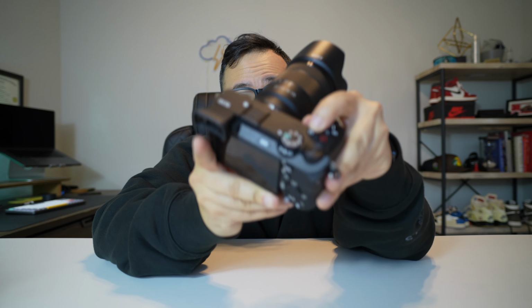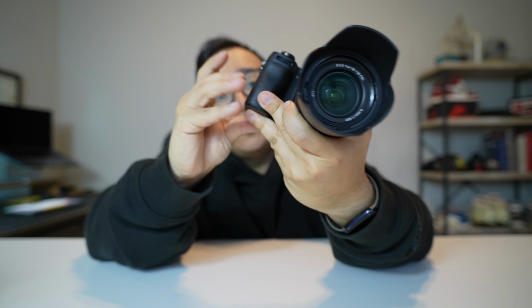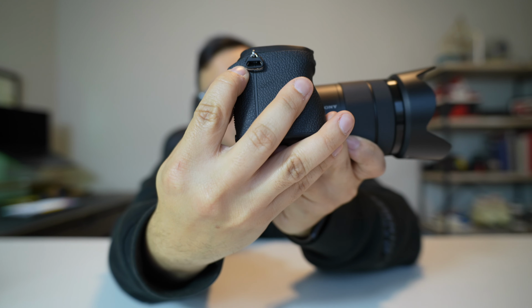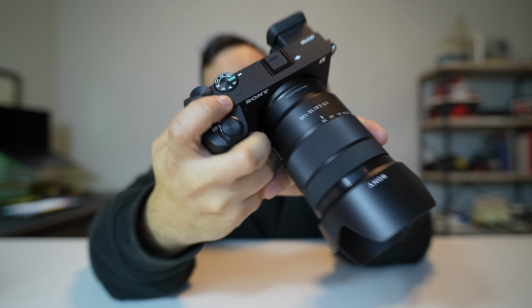You have one on top here. You have one on the side of the thumb grip right here, and you have one on top by the record button right here. The autofocus on both of these is amazing, and these were the standouts for me.